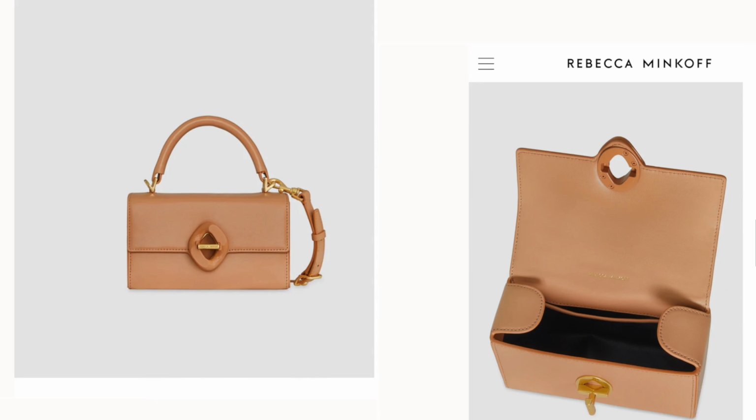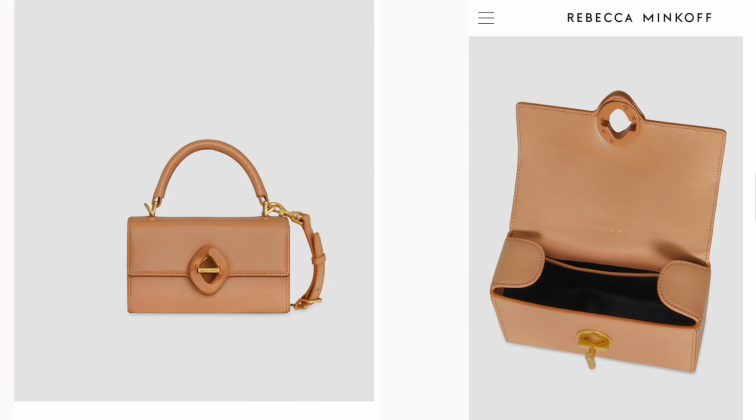And if you are a person that hates the big bag trend and still loves a little small bag, this one from Rebecca Minkoff is so cute. I actually saw her wearing this on social media, and I thought that it was a really cute bag for those people who hate the big bag trend.